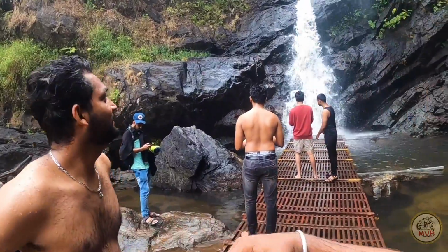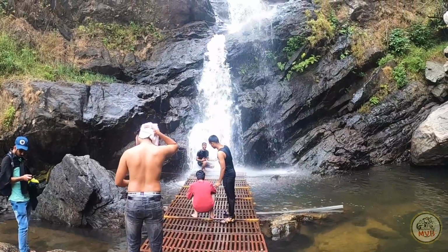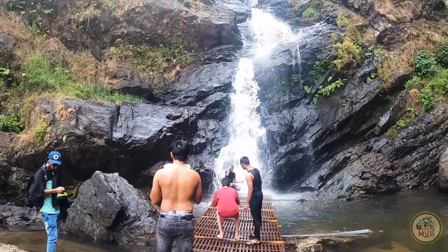This is the falls that you can see. Please don't mind, there are a lot of people standing over there.